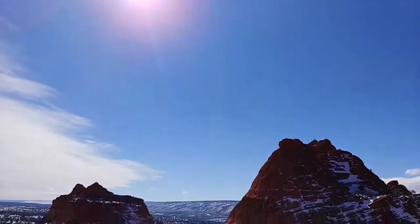Alright, on the way out, the sun came out. Nice blue sky, nice and warm. But honestly, the cold isn't bad if you're prepared to hike in the cold.